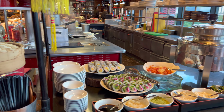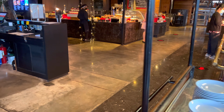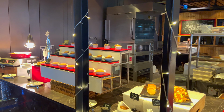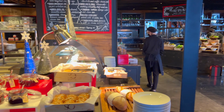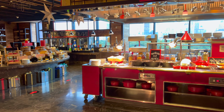The only thing I truly didn't like at the hotel in general were the gloves. You're required to wear gloves when you're using the buffet. This is the only place I was in Thailand that did this. And I'll tell you why it's a ridiculous thing. Everyone wears the gloves and goes on about their day. It doesn't make anything more sanitary.